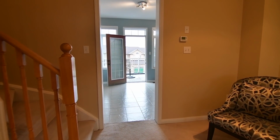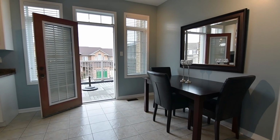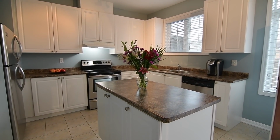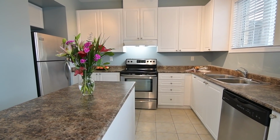Completing the main level is the spacious kitchen and its breakfast area. Filled with soft natural light and finished with ceramic flooring, the kitchen also features a center island, abundant cabinetry storage and counter workspace, as well as a stainless steel double sink and appliances.